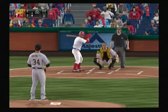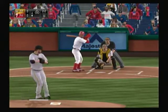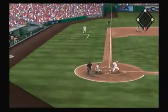Let's go, Phillies. Come on. Now the 2-2 pitch. Here we go. Chopper foul.